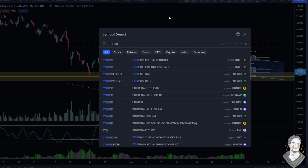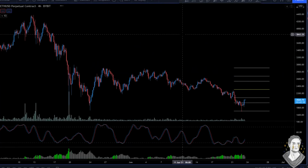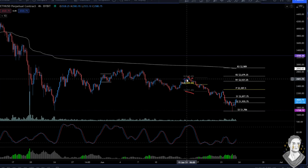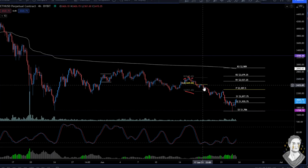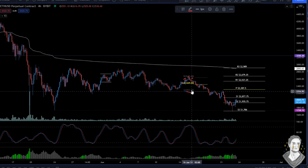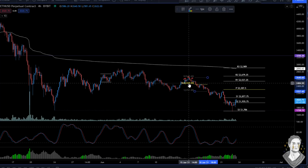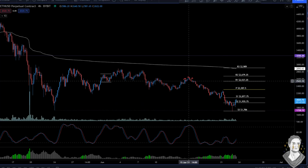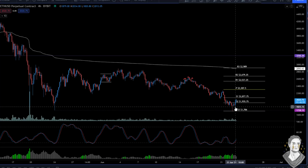Let's move on to Ethereum USD and quickly wrap this up. Let's go on to our Bybit chart. Same thing, we had a rejection here, lower time frame head and shoulders here, and we did end up breaking to the downside, as you can see. So we've already spoken about that. A head and shoulders here is a reversal formation. We have come back down.